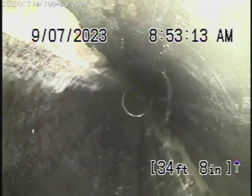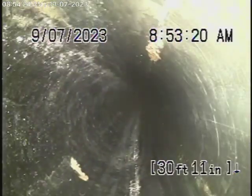Then we start coming underneath the house now with ABS plastic. It's all in good condition. Like I said, we're checking the main line. The inspector will crawl underneath. He'll physically look at everything.